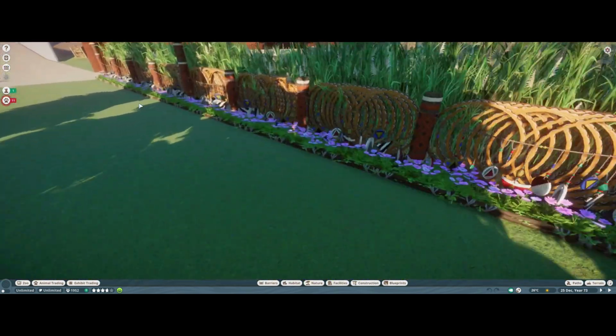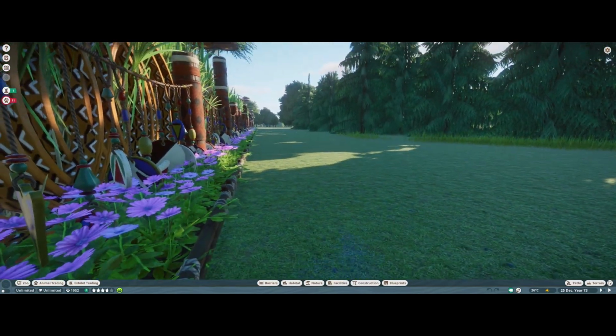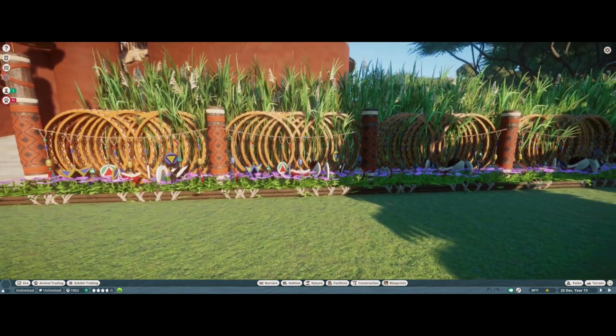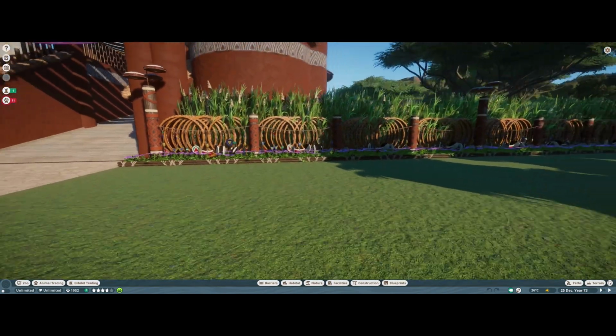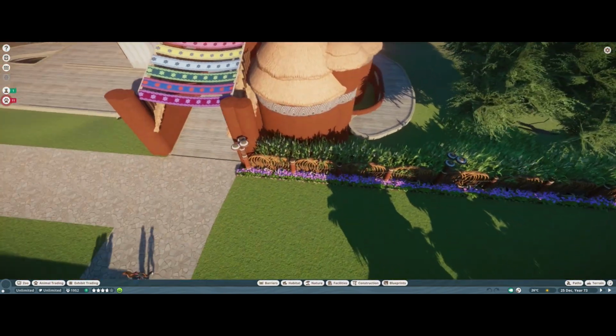Again, mostly just to get rid of this straight line. I mean, it looks pretty. I like this, this looks really pretty. But again, looking all the way down, that's just boring. There's no organic nature to it. It's just a straight line.